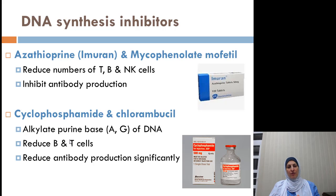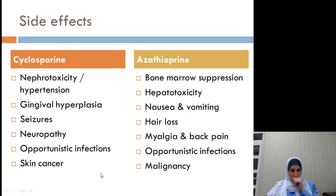So this cyclophosphamide, it binds with the purines, which are the A and G. So it binds with them and prevents the DNA synthesis this way by alkylating and by affecting these bases. So again, the end result is there is no DNA replication, so there is no proliferation of the T cells. This would again reduce the B and T cells, and it would reduce the antibody production.